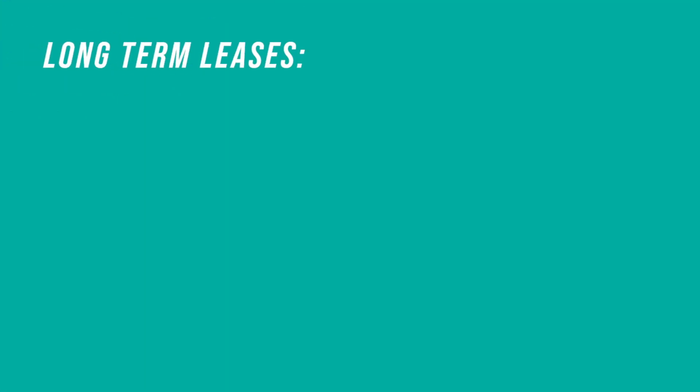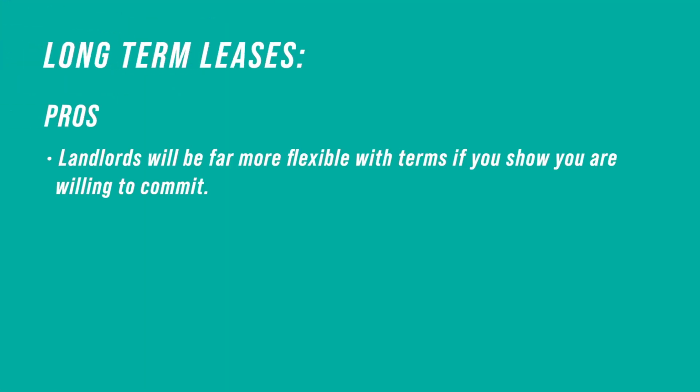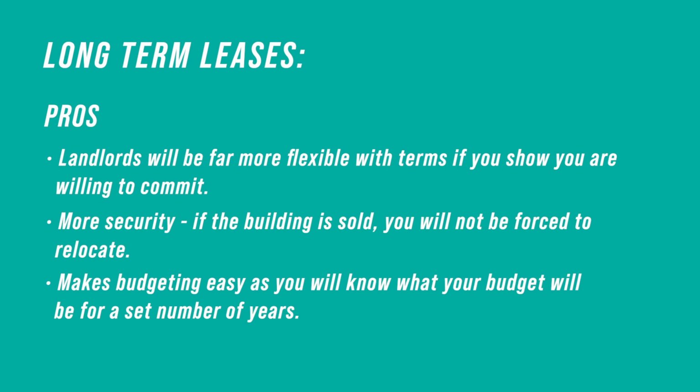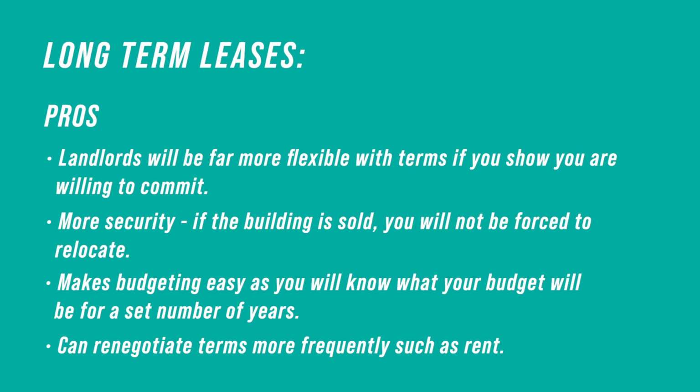Long-term leases. Pros: landlords will be far more flexible with rent and terms if you're showing you're willing to commit. More security. With a long-term lease, you can be confident that even if the building is sold, you will not be forced to relocate. A long-term lease makes budgeting easy, as you will know what your costs will be for a set number of years. You can renegotiate terms more frequently, such as rent.